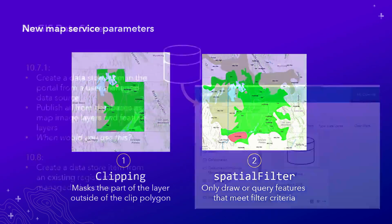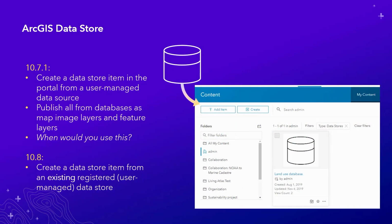So moving on to other new features, you may notice some changes with ArcGIS Data Store. So starting with 10.7.1, you have the ability to create a data store item in the portal from a user-managed data source. So you can register a file, a cloud, enterprise geodatabase directly through your enterprise portal. For the enterprise geodatabases, you can even publish all the feature classes as map image layers and feature layers. This can be really great if you have multiple feature classes and data that need to get pushed out. It's really a time saver for you.